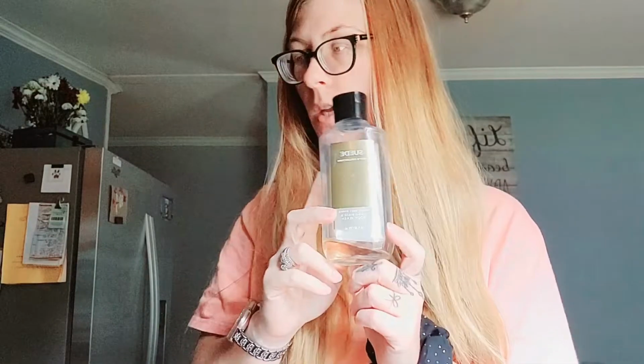Next we have a Suede men's body wash. My boys use this, my two older boys. They love the Bath and Body Works men's body washes, and they used this one up. It smells good. It's just your normal typical men's scent, but they said they liked it and they'd use it again.